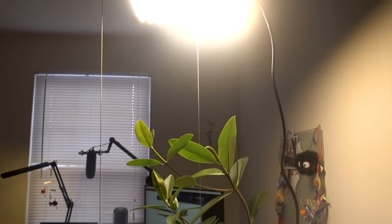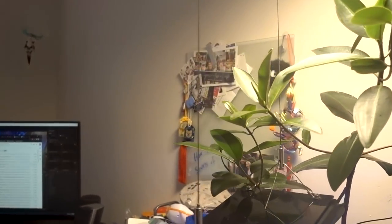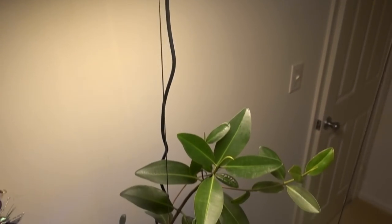Oh yeah, guys, look at this. Much nicer. The mangrove plant has been with us for more than a year at this point, and she really deserves something a little bit more powerful for its growth. So this worked out beautifully.